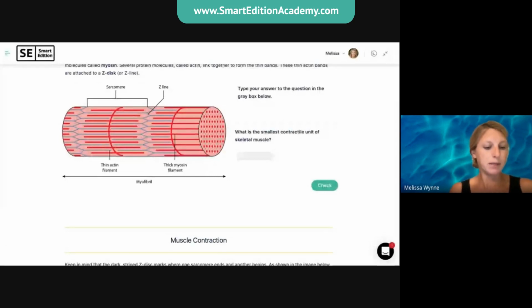Several protein myofilaments make up a myofibril. And now there are 2 types of myofilaments. We have thick bands and thin bands. Thick bands are made of several different types of proteins called myosin. And there are several protein molecules called actin. These link together to form the thin bands. And the thin actin bands are attached to a Z disc or a Z line.